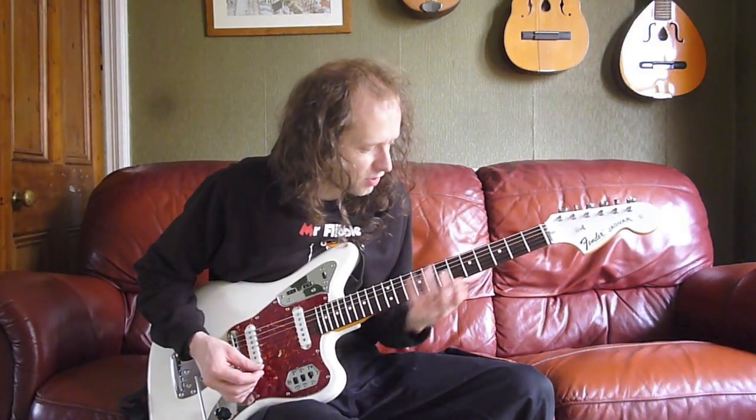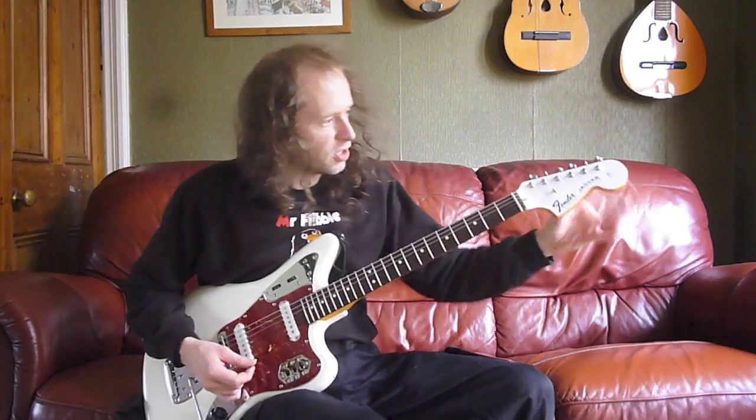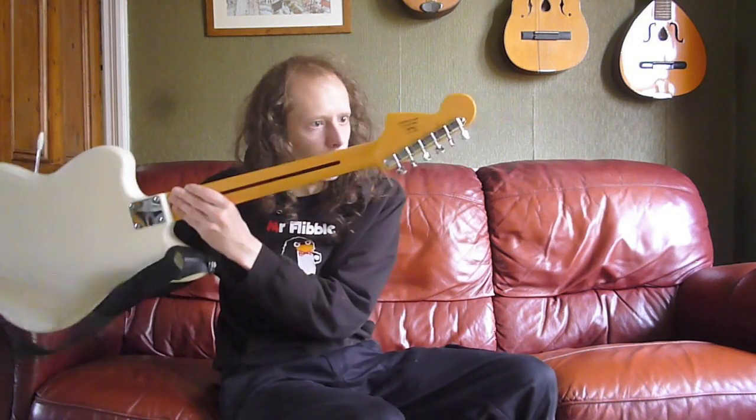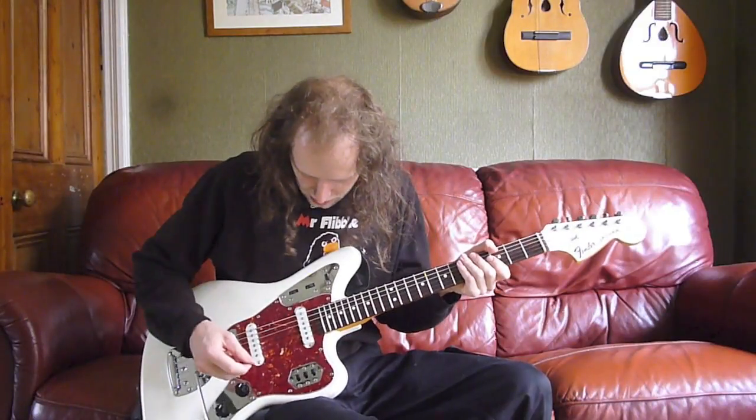It's just something about it. It's just very, very easy to play. Very comfy. Ridiculously comfy to play. And it's got the hugest headstock in the world, which is really, really cool. And if you turn it that way, it's like Jaws. Dun-dun. Dun-dun. But really, really cool.